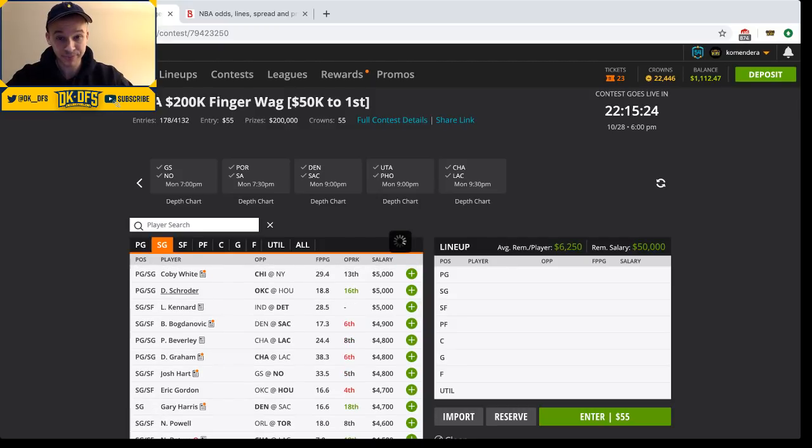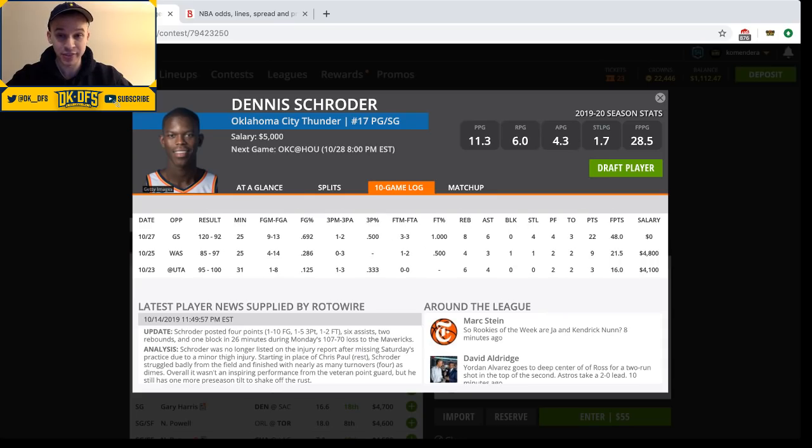Schroder had a big game against Golden State. He's going to come off the bench. He's going to shoot the ball a ton. Put up 48 fantasy points in that game against Golden State. So he's viable off the bench for sure.